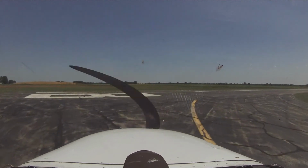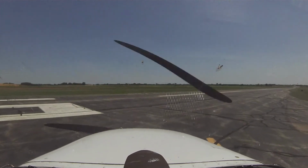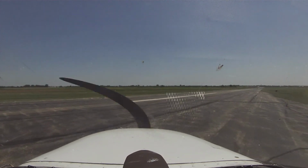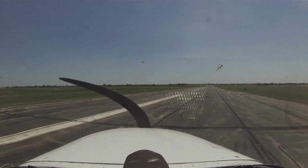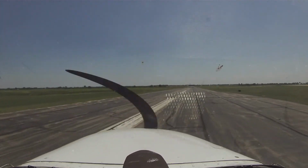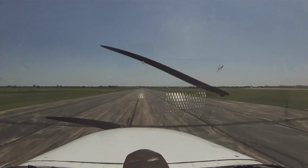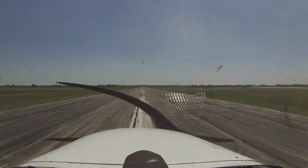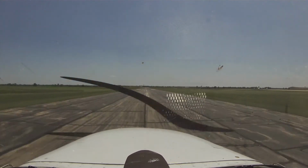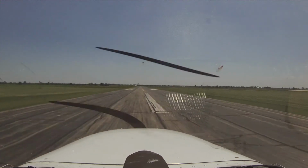And where's that windsock? The windsock's pointing just ever so slightly to our right, so we'll give it just a little bit of left aileron. All right. 265 Alpha. And let's get some alignment. And 1, 2, 3, 4, 5. And engine's normal. Airspeed's alive.